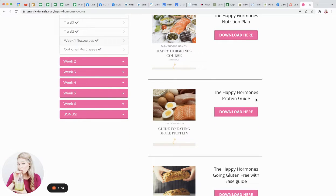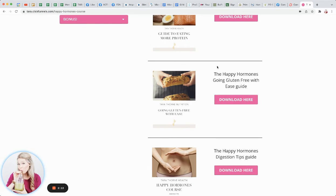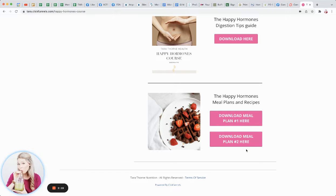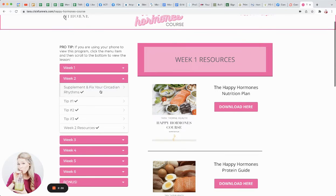So then you've got this protein guide. This is an incredible guide and it's a must have. You are probably not eating enough protein. You get my Going Gluten-Free with Ease guide and also digestion tips. And then there's 2 meal plans here, and they're 7-day meal plans based on the food guide, based on a healthy way to eat for lowering inflammation, for supporting your hormones, supporting your gut. And all of them, all the days come with recipes as well. And then there's optional purchases there. You do not have to purchase anything if you don't want to.